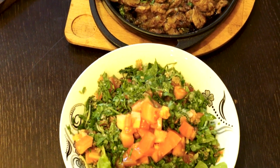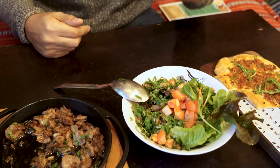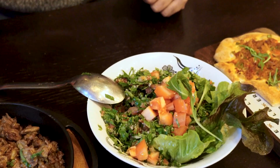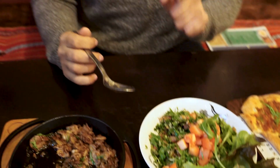I personally love tabule. It's such a refreshing side, especially when you get in so many different dishes that are so complex. It really cleanses your palate. The acidity of that lemon dressing really comes through, and the freshness of the parsley, the tomatoes, and the onions just layers so well together. If I had to recommend one side dish, it would definitely be the tabule. I love that. That's amazing.